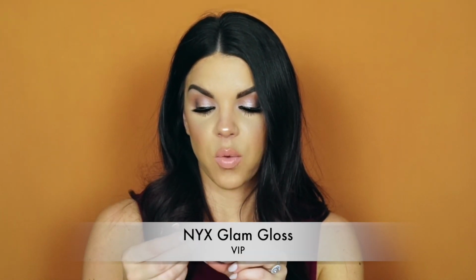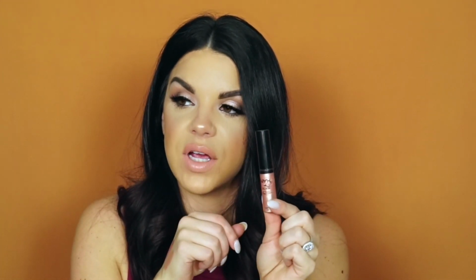All right, so this is actually a topper lip gloss that I use a lot over my nude lipsticks. This is by NYX and it is the Glam Lip Gloss Aqua Luxe. This is in the shade VIP and it's this very pretty nude lip gloss with specks of gold in it, but very fine. So it's not super chunky and it's very high shine, which I love, but has that hint of color. So I use this a ton.